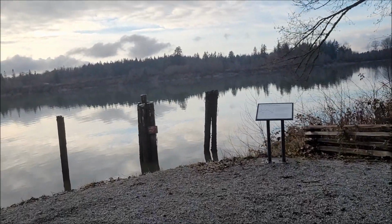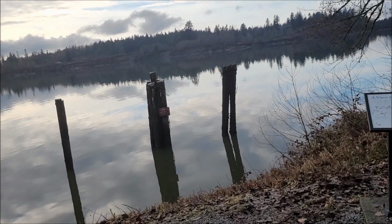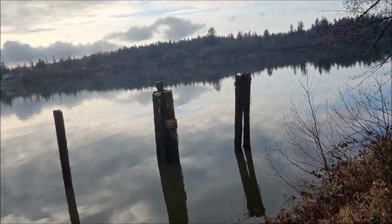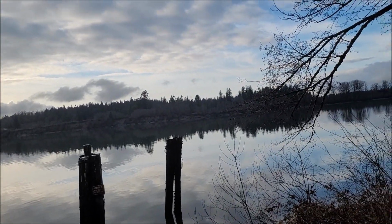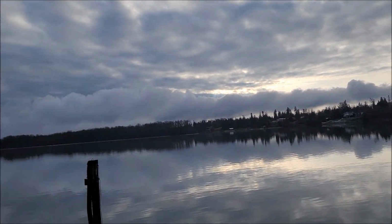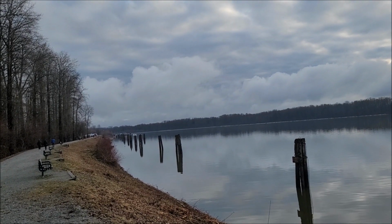This is the fantastic, not fabulous, Fraser River. Hey, make sure you stay off the log booms. A view to our past. Right over there, I guess that's technically part of Fort Langley. Over there is Derby Reach. We walked over here at some point. There's some jerk that has an expensive house. And then over that way is Fort Langley. We're gonna go that way.